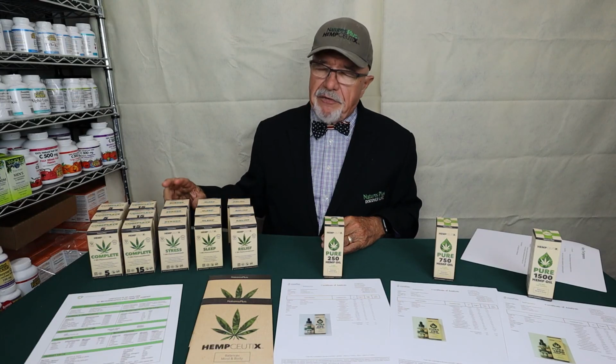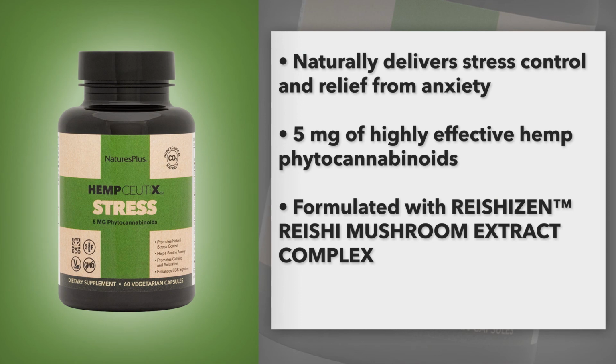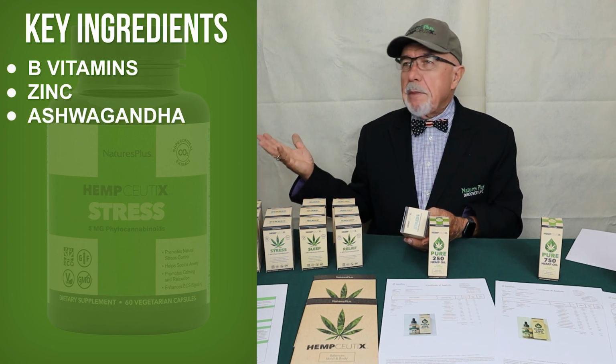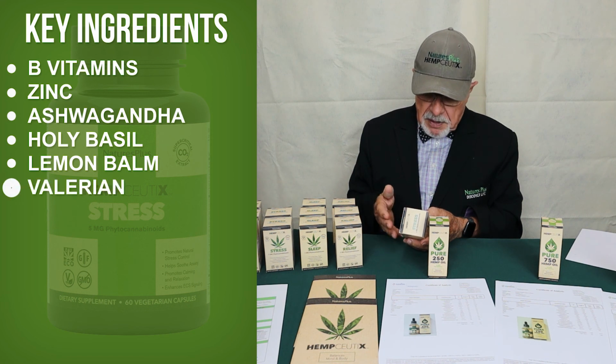So the stress is going to focus on what? All the B vitamins, which are critical for stress. It's also going to have the zinc in there, which you burn out in stress. It does have a proprietary blend of ashwagandha, holy basil, lemon balm. It also has valerian, rosemary.